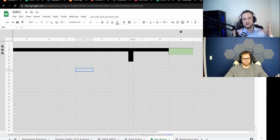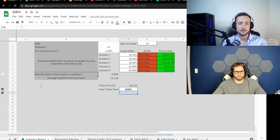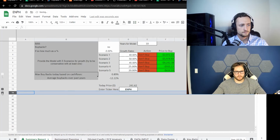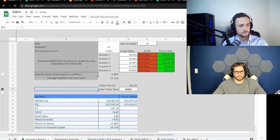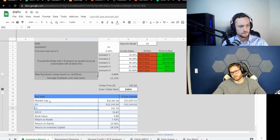If I can see a company that has a lot of cash and a lot of consistent cash from operating activities, that is a major green flag in my opinion. And I think we can see that over here. They have a decent amount of cash. It's evident in the enterprise value. You can see here that the PE is really high, but the price to free cash flow is less than half of that. So they're making more cash than they are GAAP net income.